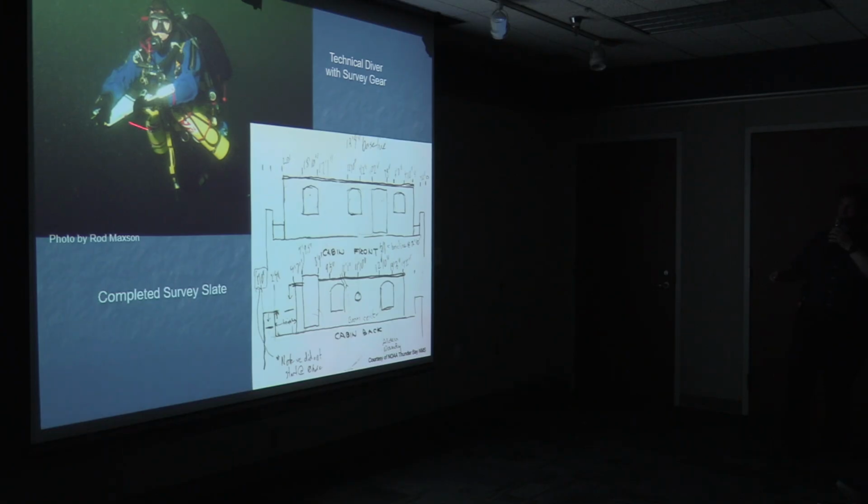Here's a diver in the water. You can see stage bottles. There's the measuring tape. There's the slate. You got the wrist slate for the decompression schedule, the tanks, a lot of gear. And when you're doing surveying, it's even more gear. You got the slate and the measuring reel as well.